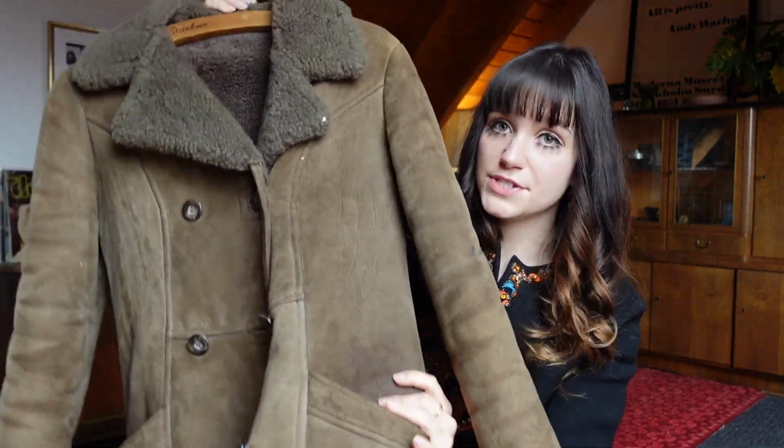This was another one of my very early 60s and 70s vintage finds. I got this in Brighton. My mom lived there for a winter or fall. I'm not entirely sure about that, but she just lived there for a couple of months, and my boyfriend at the time and I flew out and went to a bunch of thrift stores, and I picked up this jacket. It is so warm. It has served me so well.